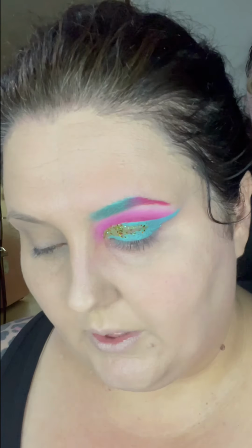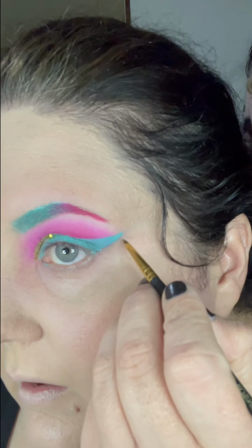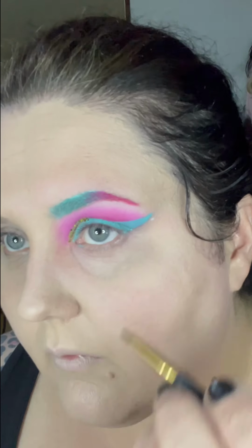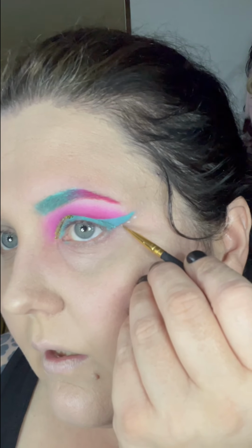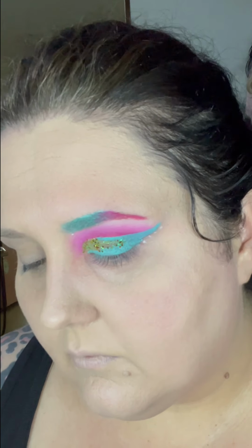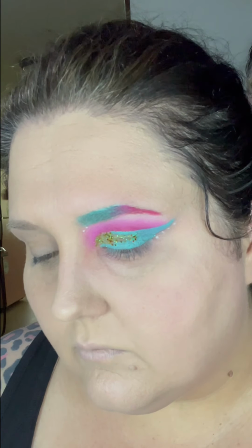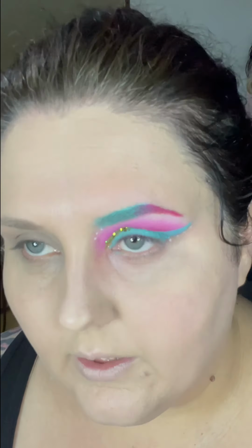Alright. So, I am going to take my Starstuck glitter glue. And then I am going to put some dabs of glue, because it's not just for glitter, it's great for gems. I'll put some right here. And let it dry just a minute so it can start turning translucent.